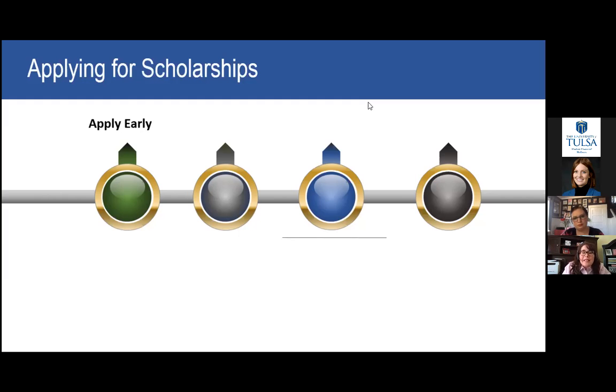Okay, so in addition to applying early, the best tip that I can give you on applying to a bunch of scholarships is to be organized.